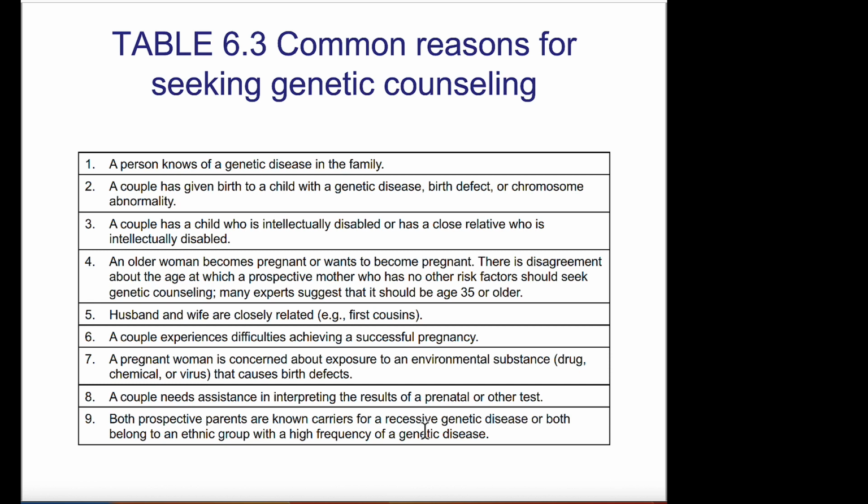So a lot of times, for example, with Tay-Sachs disease, it is a disease that is passed on between individuals that are of Jewish descent. And so oftentimes, because of the severity of the disease, parents often opt to do genetic counseling to determine the probability of them having children with Tay-Sachs, because their children die at a very young age and they suffer significantly. Okay, so that's one example.